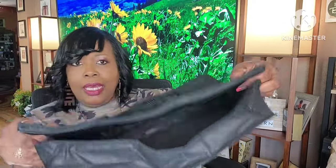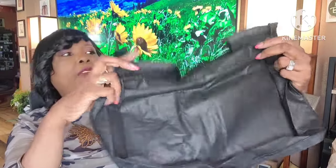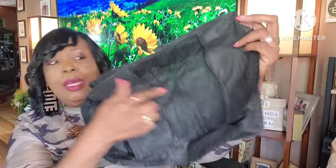So it's about that high. But yeah, pretty big on the inside, y'all. Look at that. And then you can always see what you have in there. And then it has this little hook so you can carry them.